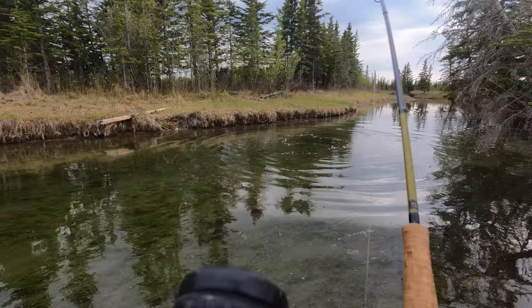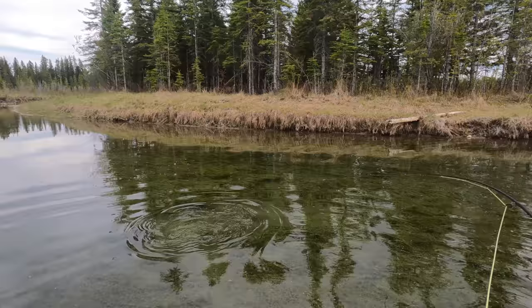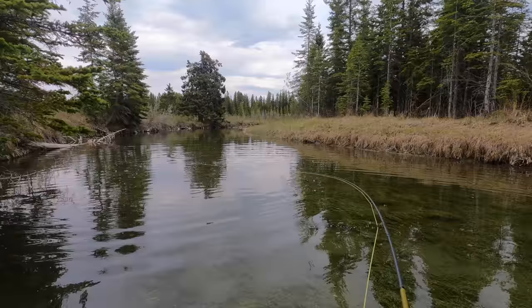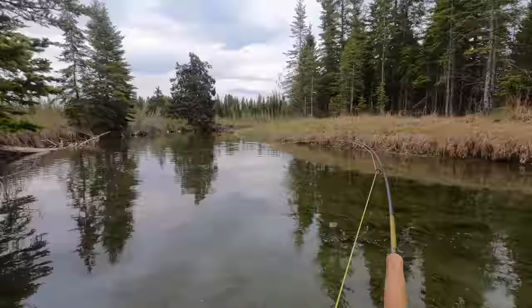He's not done. Now he knows he's hooked. That's a big fish, I think. Yeah, I think he's grown since you caught him last year, love. It's a really small caddisfly, too. It's not over yet. He's going straight for that structure down there. Yeah, that's trouble. And I don't know if I can turn him on 5X on a size 16 caddis.